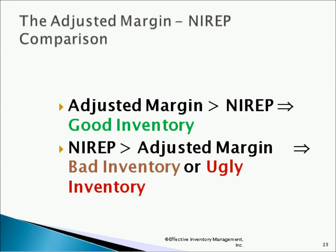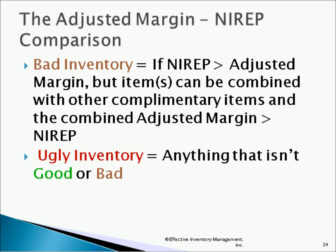If your adjusted margin is greater than that NIREP, you're looking at good inventory. You are making money. Making money is good. To put it another way, if your profits minus the cost of carrying inventory exceed your other expenses, you're making money. But if the opposite is true, if your gross profit dollars, minus the cost of carrying inventory, is less than your other expenses, you're losing money. You're looking at bad or ugly inventory.